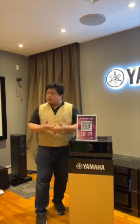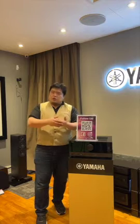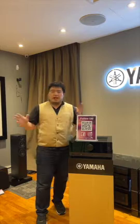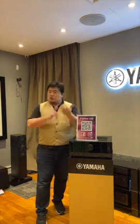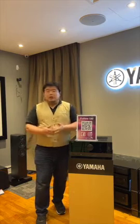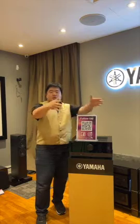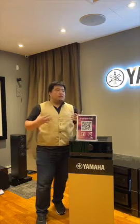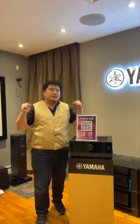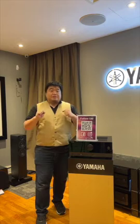Using your phone, you download the free app. Anybody at home with a phone, with a tablet, you download the free app and you can control all the MusicCast products in the house. You can control the volume, you can control what music they're playing, and then if you have multiple MusicCast products, you can create your own zones. So when you have friends over, you want to spread the same song across all your devices across your entire house, you can link all your MusicCast devices together.